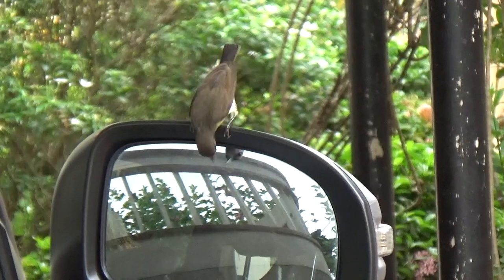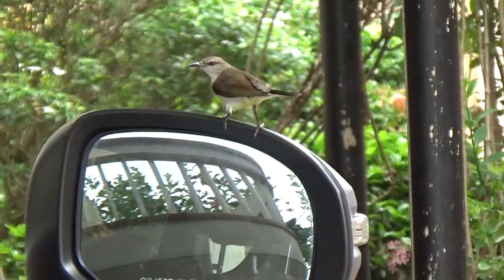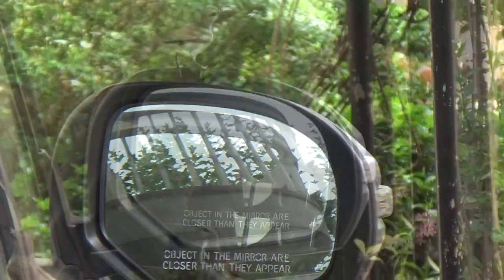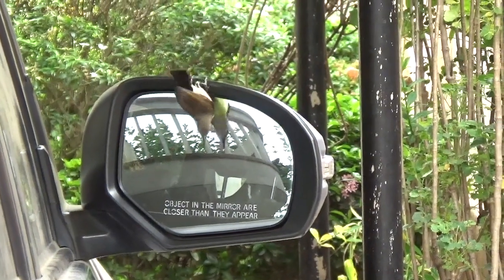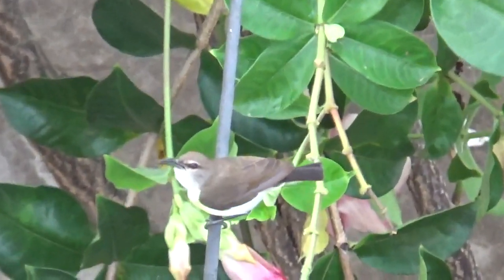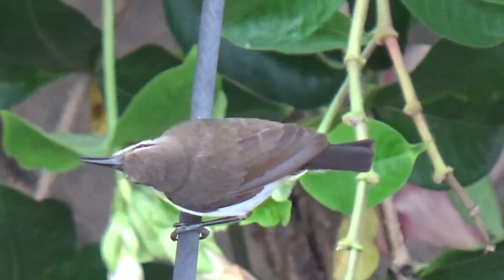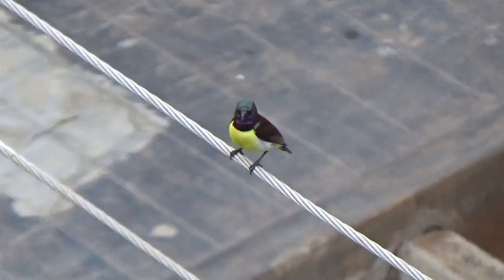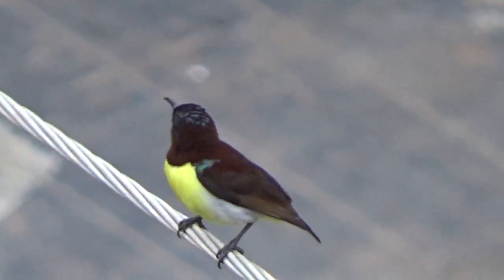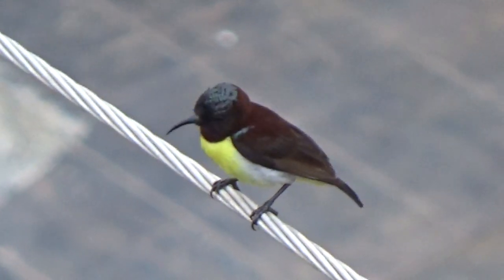There comes the little sunbird playing with its image in the mirror. It does it every time it comes to our home. It is breeding time and the female bird is looking for the perfect spot to make its nest. And the male bird is accompanying his partner in the process.